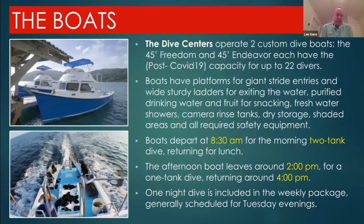The boats have large platforms off the back where you can do a giant stride. You're also able to do back rolls off the side of the boat if you choose to. We keep purified drinking water and fruits and cookies on the boat for your surface interval snacks. It's got freshwater showers. We keep a camera rinse tank that's only for cameras. We've got some nice shaded area and dry storage on the boat. And we do keep all the safety equipment, as far as first aid kits and oxygen, on board the boat. Life jackets, everything like that.